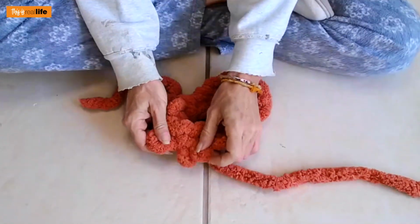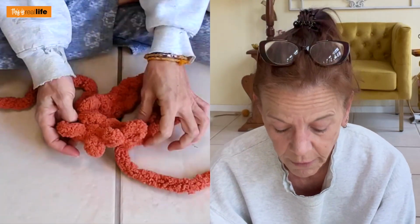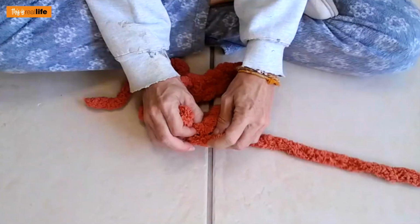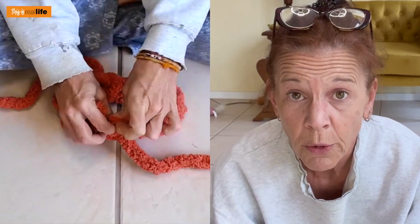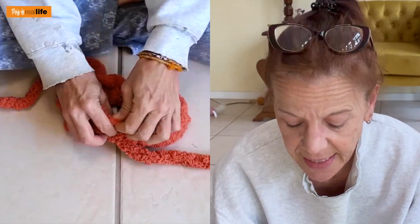Once you get all the way around, you're gonna have this little crown of loops. So you just keep going through, making your crown loops, one finger poke through. You want it pretty tight. Now, if you get loose loops, I'll show you.